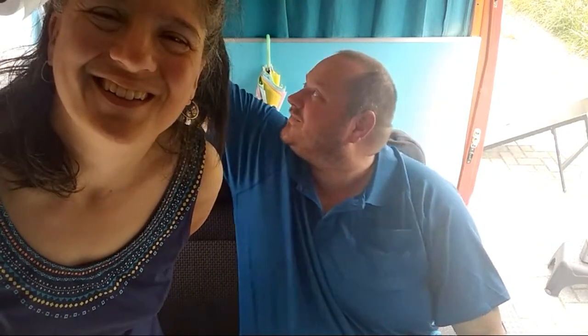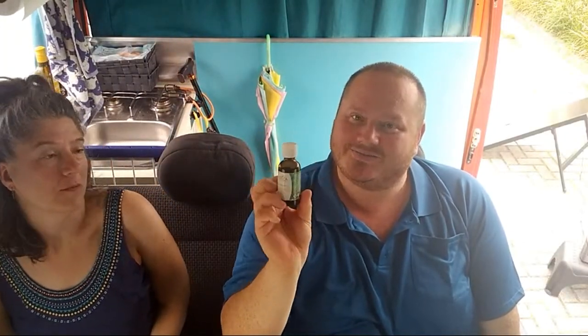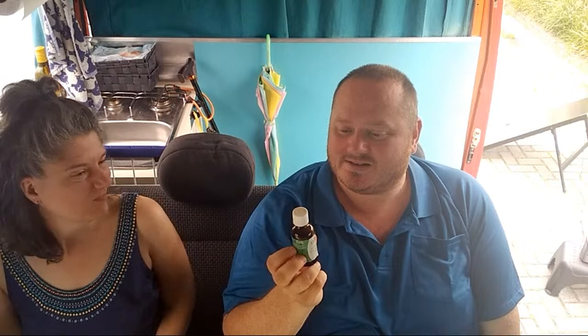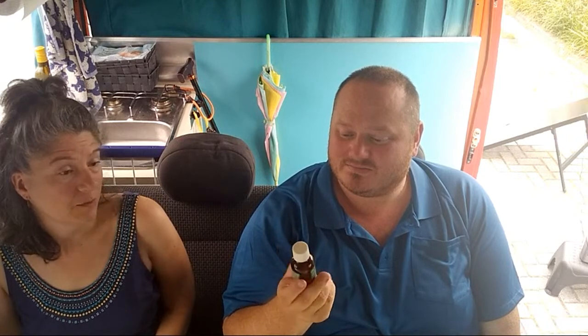I think we still have some. We have eucalyptus oil here. Close enough, I think. It smells of peppermint. Let's see if there's any peppermint in here. Yeah, might be worth trying.